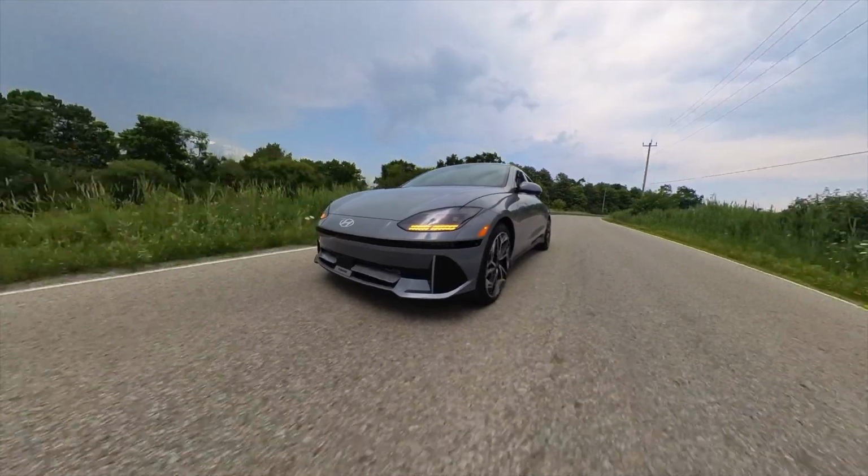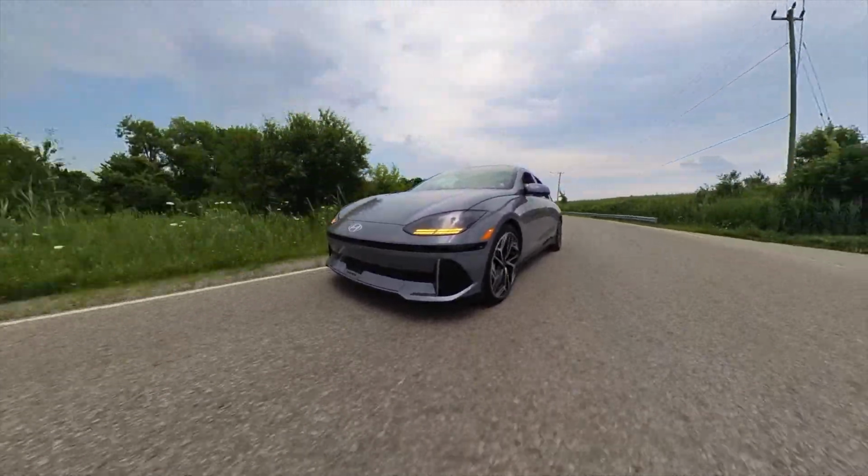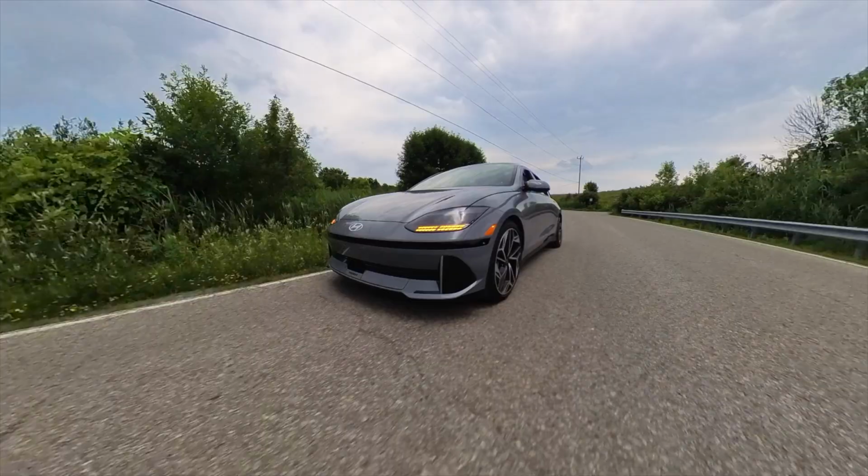It's pretty cool. Overall score for the Ioniq 6 that we have here today is 8.9 out of 10. I really like this car.